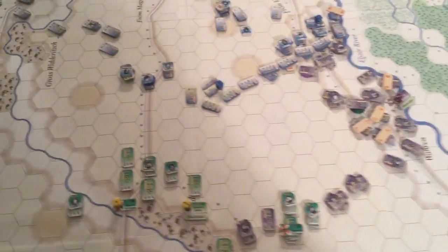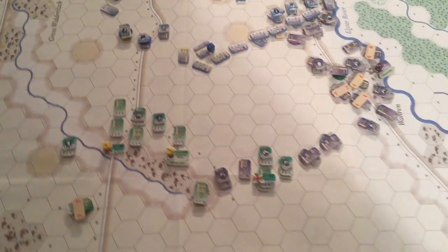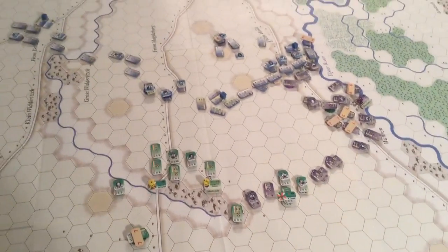I think next turn there might be a general attack. Well, have to be a bit careful here. There's still quite powerful artillery here, so I'm not sure. I'm going to have to think about what to do there.